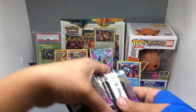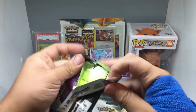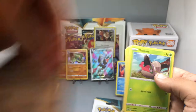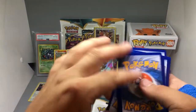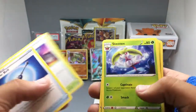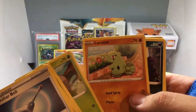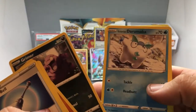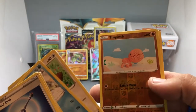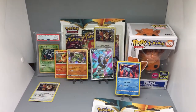Set him down so he doesn't block Tangela's nice face. See what we got. Code. 1, 2, 3. Trash. Familiar Bell. Rose Tower. Steenie. Shelmet. Very cute Larvitar looking, smelling some flowers. Grimer. Galarian Darumaka. Suntrit rolling around the grass. A Trapinch and an Ampharos. Very cool Hacky Sack Trapinch.